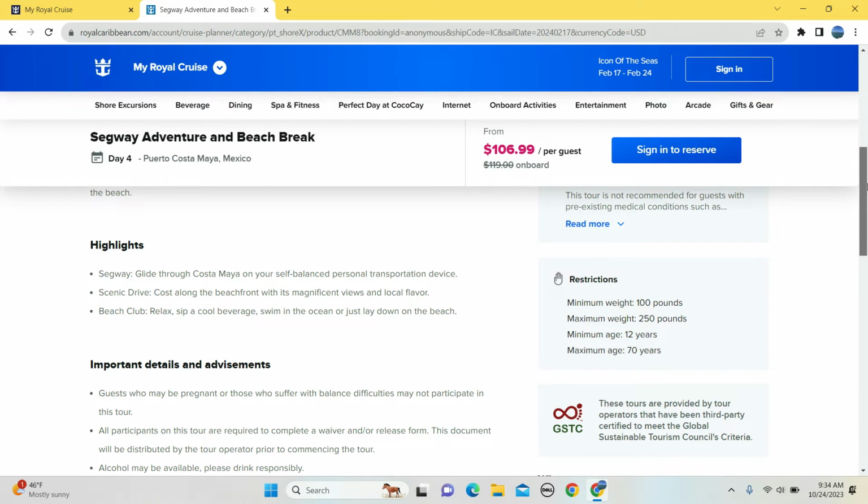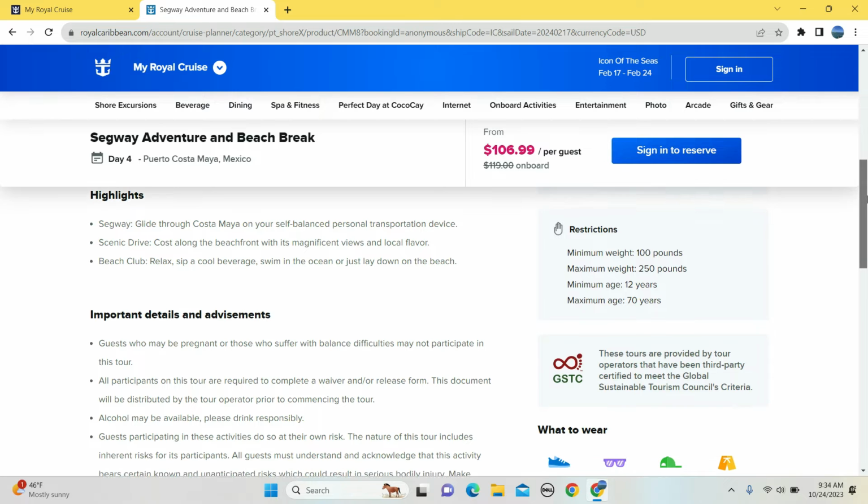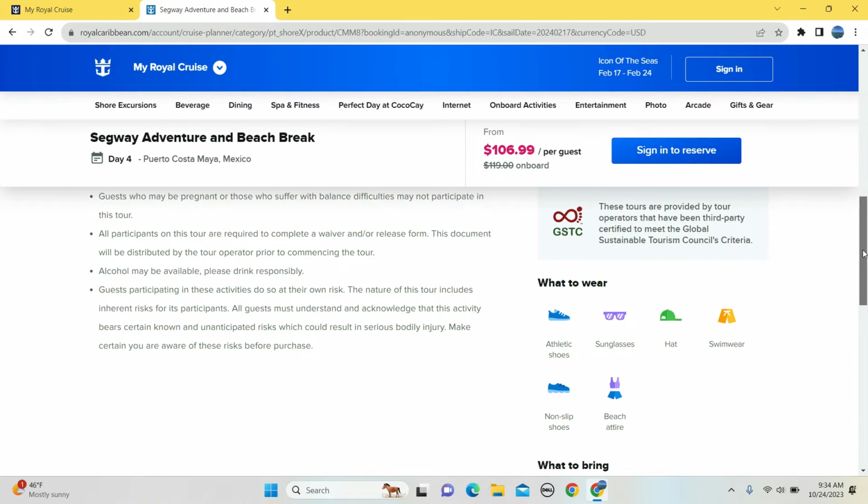10:33 hours. Minimum weight is 100. Maximum weight is 250. Minimum age is 12. Maximum age is 70. And these are the details there for that.